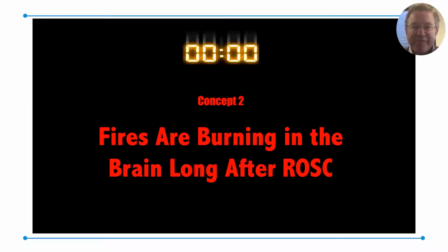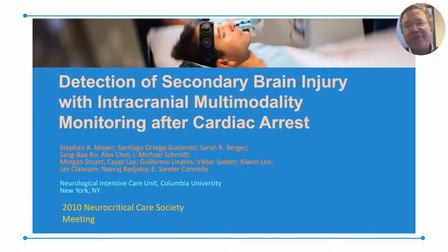So the next concept, again, just to reinforce what I said before, is that fires are burning in the brain long after ROSC, again, for hours or days. So I'm going to show you some data that we generated when I was at Columbia a number of years ago, where we started to put multimodality monitors into the brains of our cardiac arrest patients admitted to the neurological ICU.